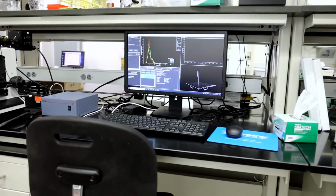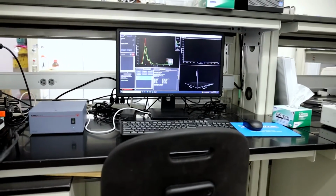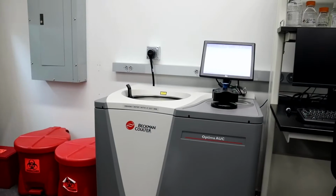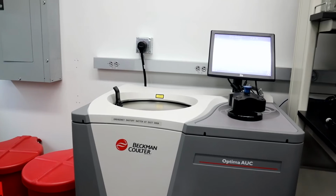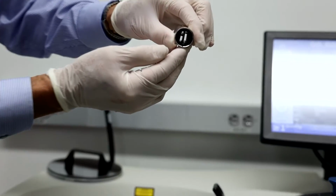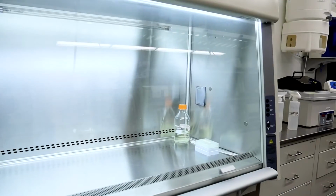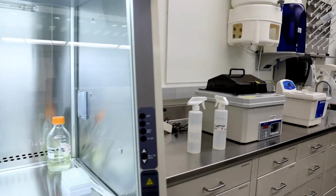Lab users can measure particle properties like size distribution, particle shape, and particle surface charging. The Nano Center supports research into the life science applications of nanotechnology. In our BioNano lab, users can culture and image cells, explore cell nanoparticle interactions, and safely handle microorganisms up to biosafety level 2.